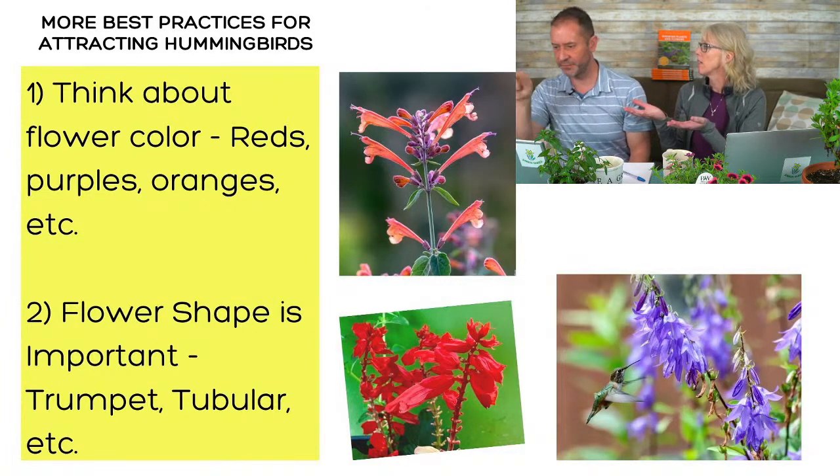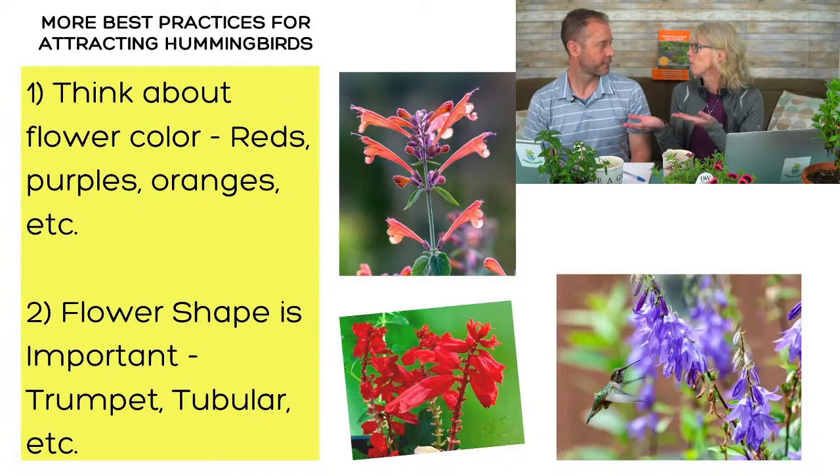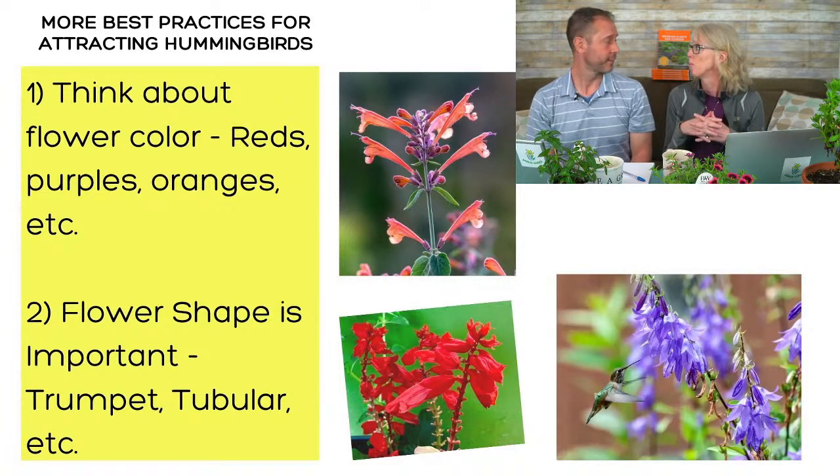A couple examples real quick. Think of your salvia plants, the flowers on the salvia. Our hot lip salvia is a huge magnet for hummingbirds. In fact, it was in our book. We took a picture of a hummingbird floating around. Yeah, definitely. That was fun to watch.